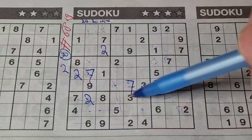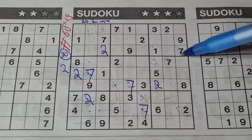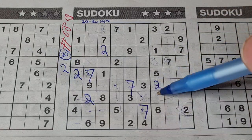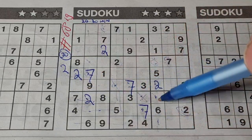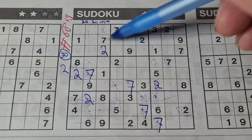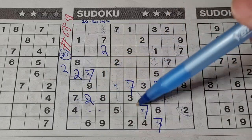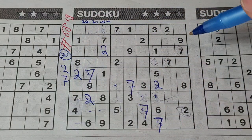We see a 7 in this row, so no 7 there. 7 should be there. 7 in the last column, 7 in the column next. So in that column, the only 2 places left for the 7 should be here or there. We see a 7 in this row, no 7 there. 7 should be there. And all the 7s are used. I can see digit number 2, number 7. Okay. Interesting.